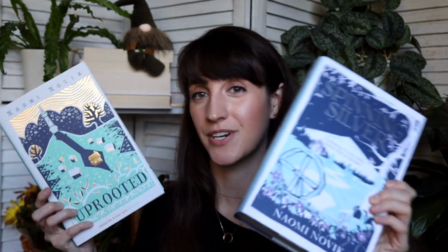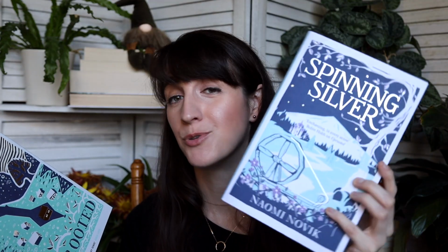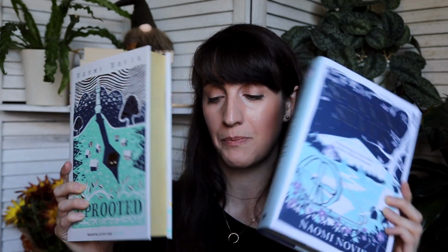And then the last two books that I have, I can't believe these are in my hands, but I have Uprooted and Spinning Silver by Naomi Novik. This went out of print so long ago, and I was kicking myself for not picking up this gorgeous, stunning, beautiful UK hardcover of Uprooted and this equally stunning, beautiful copy of Spinning Silver. I just think these are incredible.